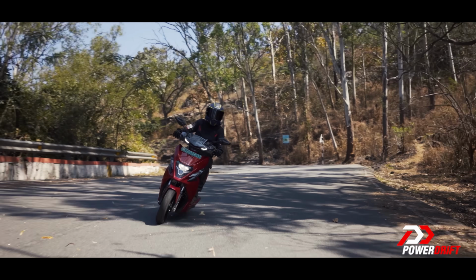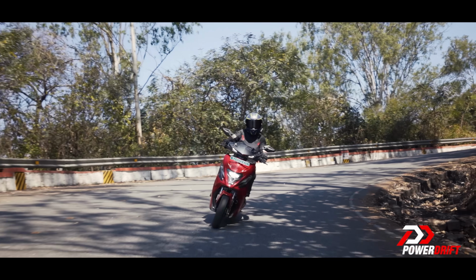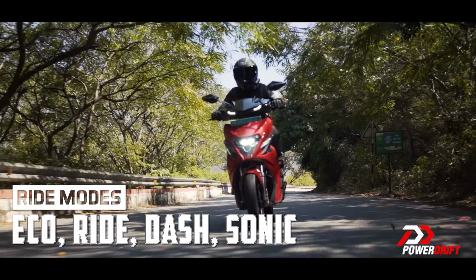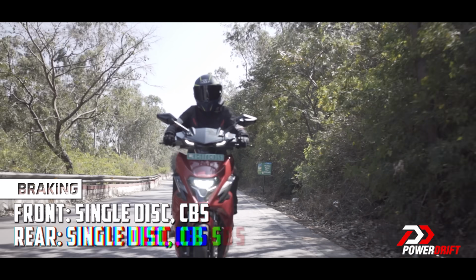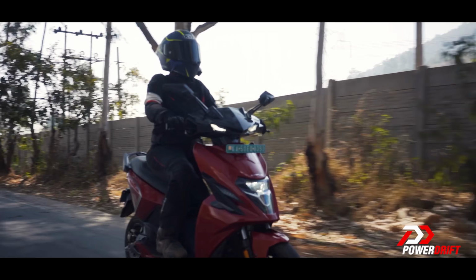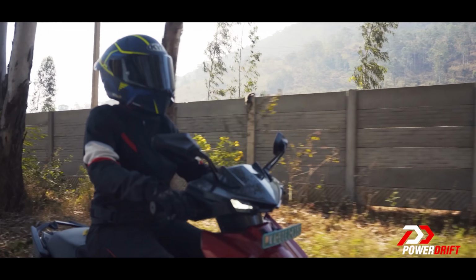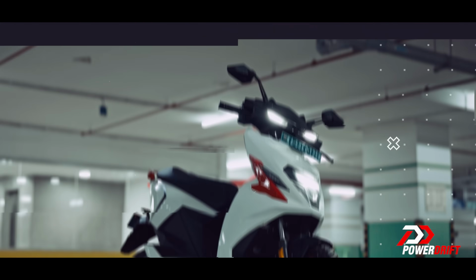In the handling department, the Simple One strikes a fine balance between agility and stability. It changes direction effortlessly, even at higher speeds, while still feeling planted. Braking duties are handled by discs at both ends, delivering progressive stopping power, which should feel okay even for novice riders. However, under hard braking, especially at higher speeds, they can feel quite sharp, and that might feel scary for some. The Simple One rides well, with impressive numbers on paper.